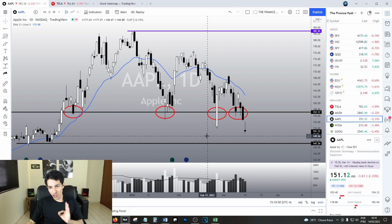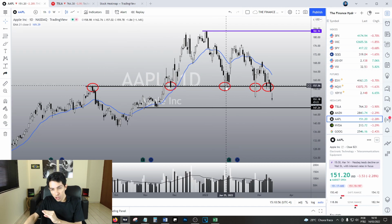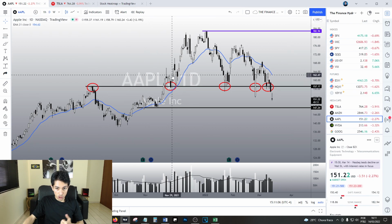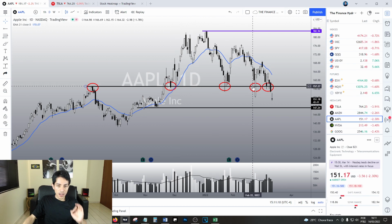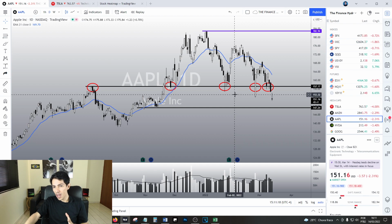Today Apple is dropping more than 2%. It is a catastrophe, right? Apple is losing its most important support level for the midterm. See this black line over here at $157? It was a top over here, a support, 1, 2, 3, 4 times in the past. Right now we are losing this support level. That's extremely frustrating, so we gotta work with a few scenarios on Apple from now on.